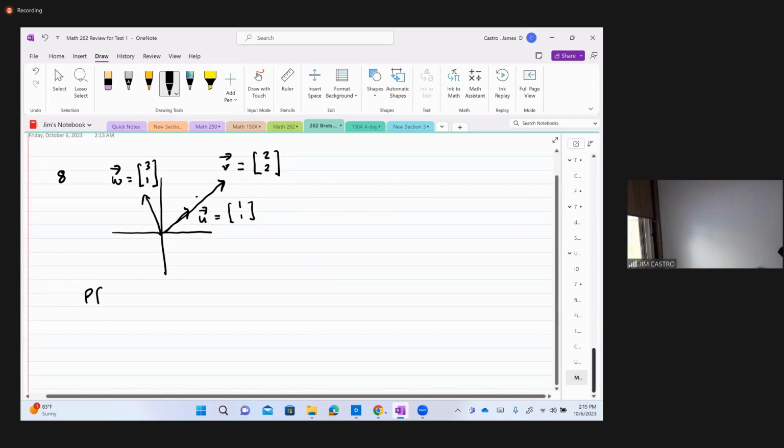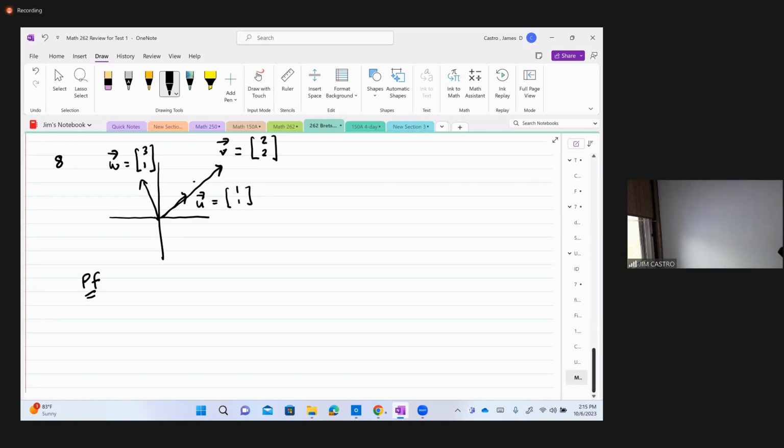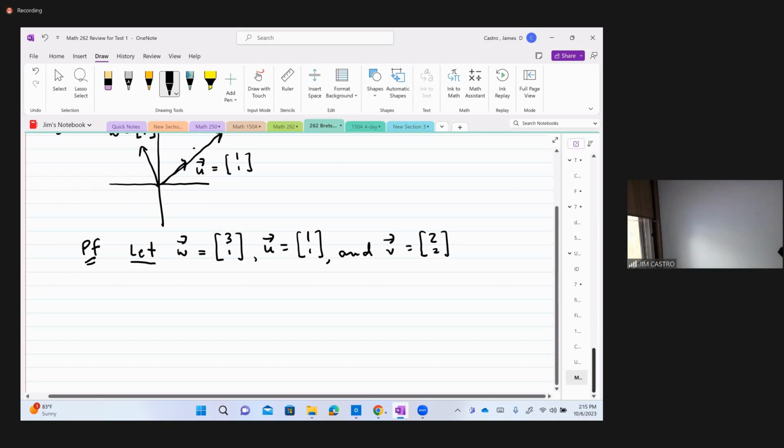Okay, so anyway, proof. I'm going to start my proof. The little thing that I said that might help you to remember is: let, then, but. When I say let, I'm going to just state my counterexample. Let W equal 3 1, U equal 1 1, and V equal 2 2. So that's the let part. I find my counterexample, then I state it: let whatever it is, my counterexample.